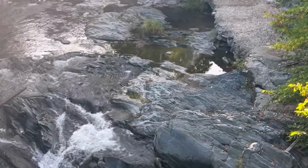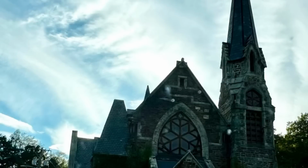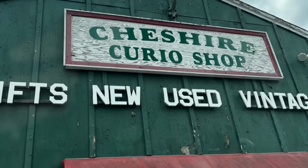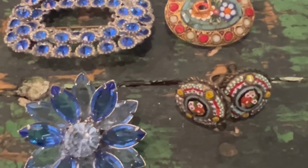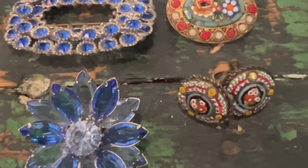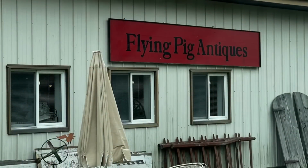So before we get into the Vermont antiquing, which has been good, let's go ahead and look at our travels on our way here. First I stopped at Cheshire Curio Shop, and I went here specifically for a dresser. This is the dresser that I got. But while I was there, I also found a couple pieces of jewelry, including some micro mosaics, and one of them is screwbacks. I've never had those before.